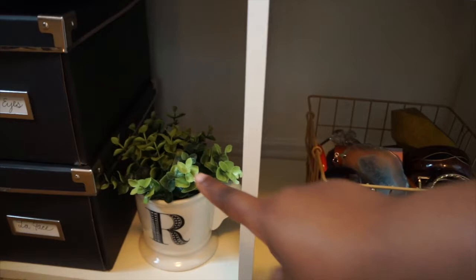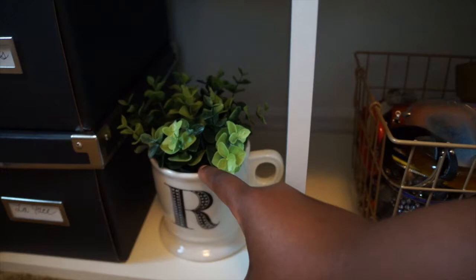This plant is actually from Altered State, and this actual mug is from Anthropologie with the R initial on it.